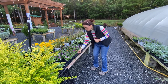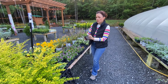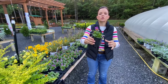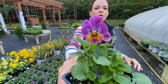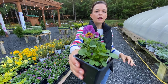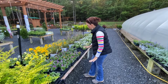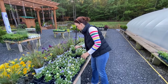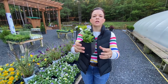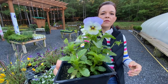So again, there's just all sorts of great different colors. I'm just going to show them to you so that you can see how incredibly beautiful they are. I've had the hardest time choosing which ones I want to do because they are so beautiful. Look at that sweet face. Look at that. Is that not fantastic?